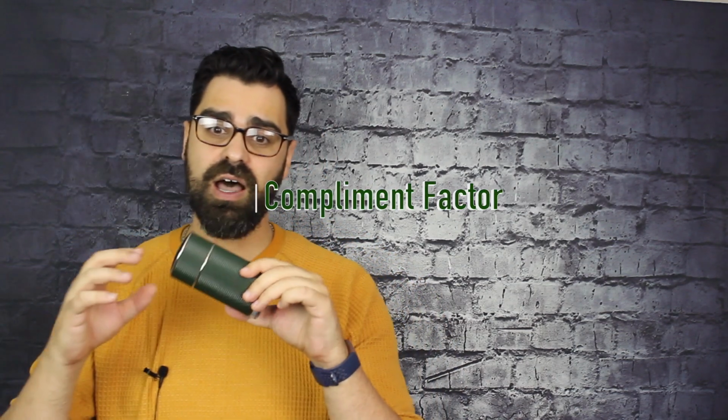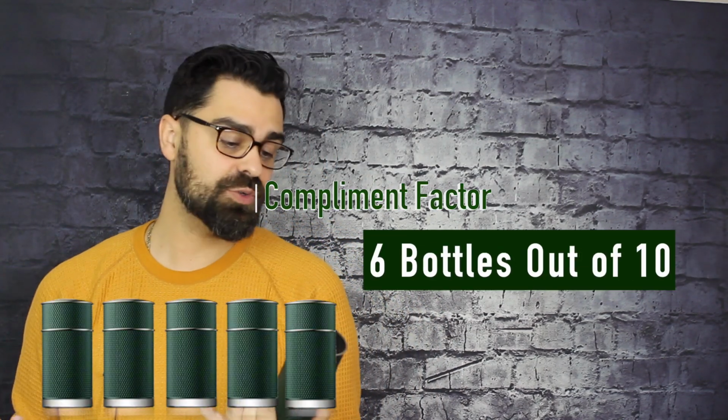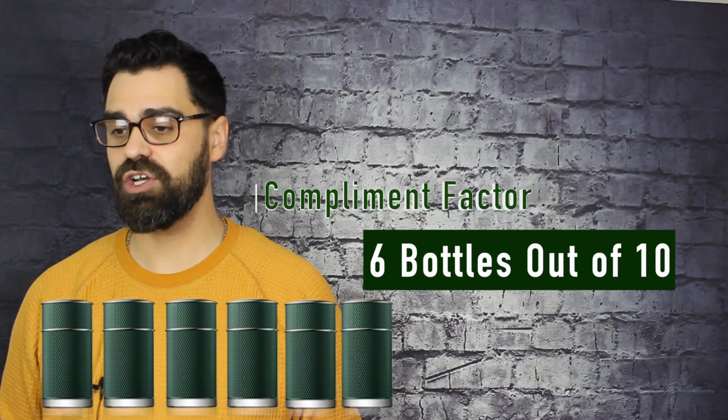Compliment factor, I'm going to give this one 6 bottles out of 10. It wasn't as good as I thought it was going to be in this criteria. A lot of these sweet fragrances, depending on the crowd that you're around, may do well. And 6 bottles is pretty good, but I was thinking that this was going to get an 8 in the compliment factor. Never did work for me.